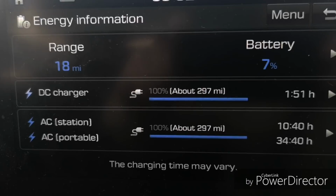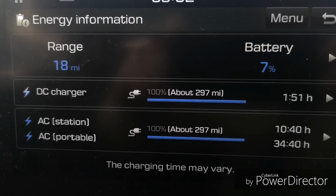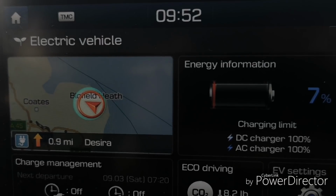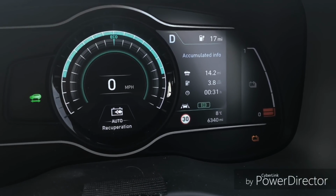Battery indicator light on. What else does it show? It's still showing 7% over here. And as I said, if I charge to 100%, 297 miles. And it shows red, but no turtle. Just that battery indicator warning light down the bottom.